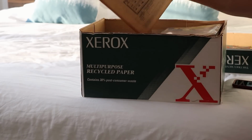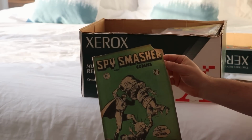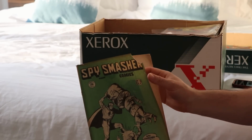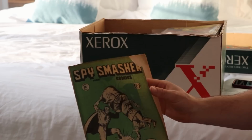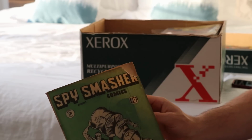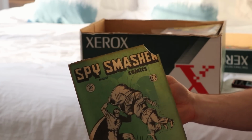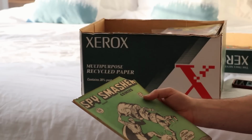There's another title that's very popular, Spy Smasher Comics. See, that's quite typical of Canadian Whites to have an entire corner missing like that. Can you see that? I don't know if you can see that. Now out of the studio, it's hard for me to make these videos like this. But there's an entire corner skimmed off the top front cover.